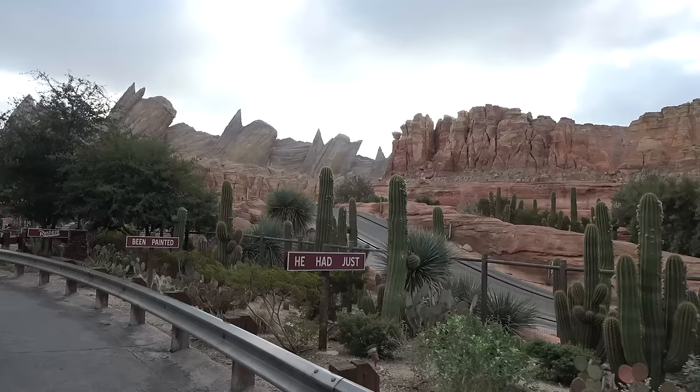Rollicking Roasters, and the old park in a different place as well. It's a spectacular themed area, this is, and all three rides are great down here as well.